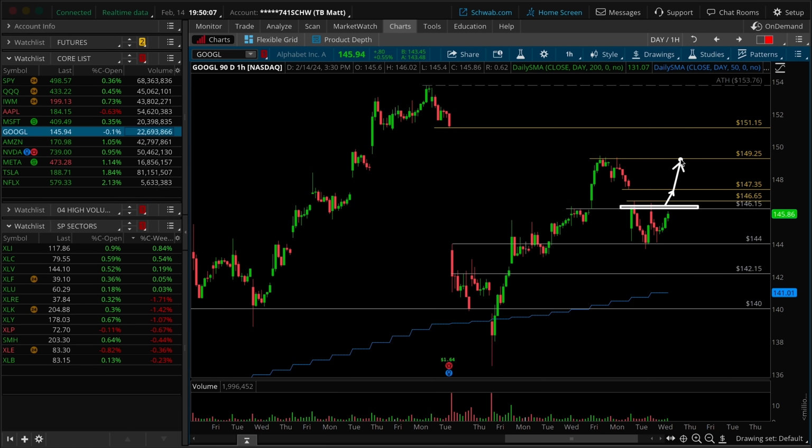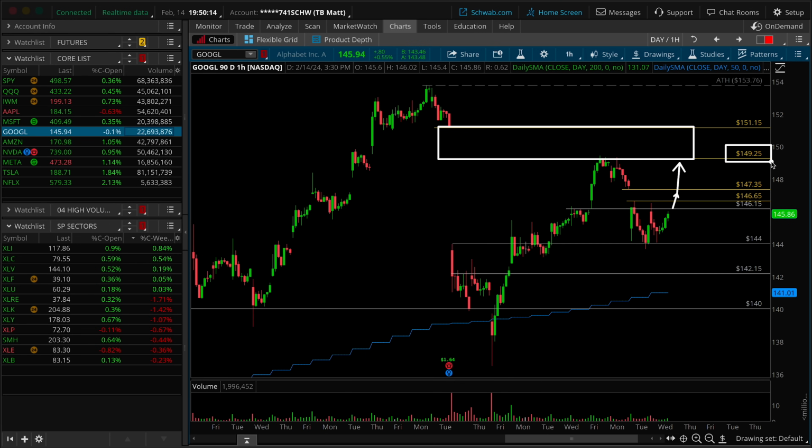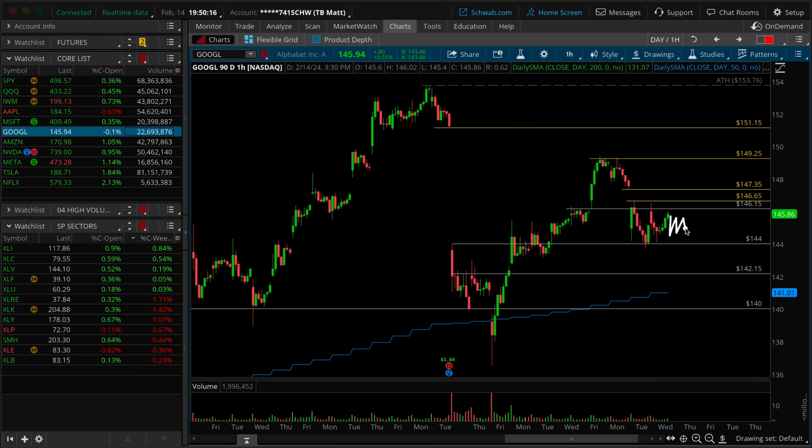If you can break the highs, maybe there's something going on to the upside there to close the Tuesday gap, and then maybe work up towards this earnings gap again at 149.25. Any further consolidate, it's really just a consolidation play. Very simple stuff. Higher low above, lower high below.